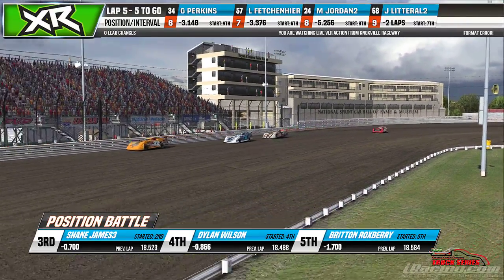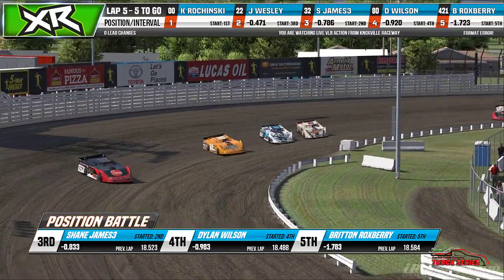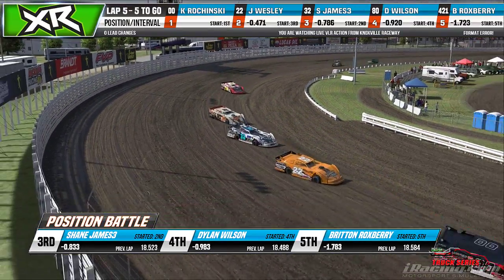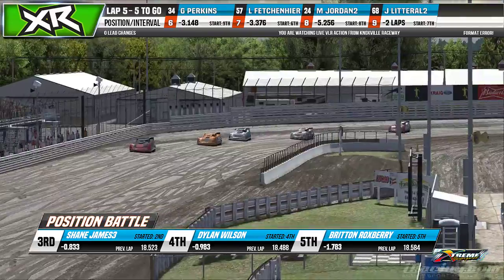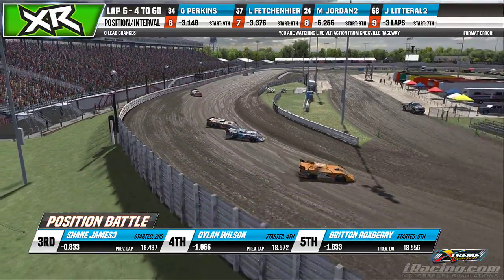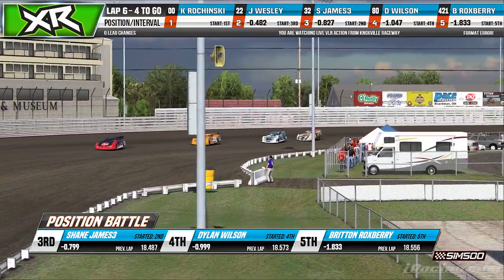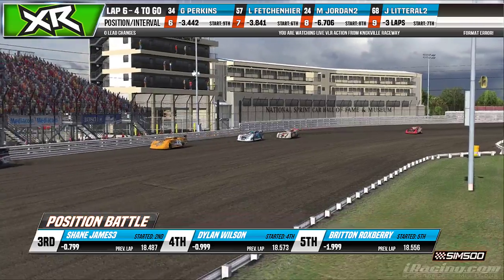It's still your race leader, Kyle Richkinski in the 00, Jordan Wesley in car 22 sitting in second, and the 32 of Shane James. It doesn't look like there's going to be much passing going on unless one of these drivers makes a big mistake and gets in that inside berm, where the car will just shoot up the racetrack and get very tight on them.